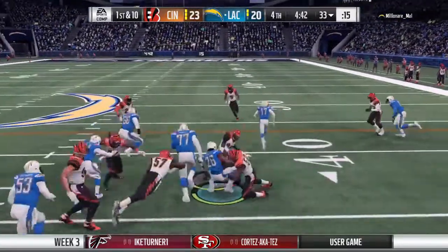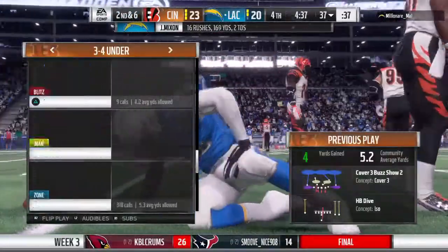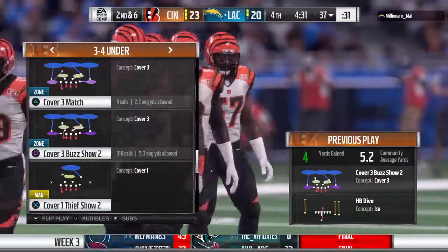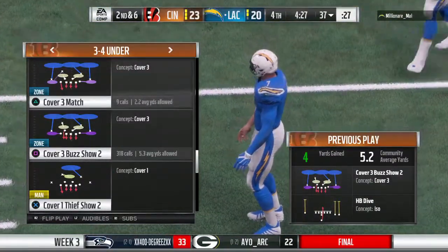Now they run with Mixon. Found a little room there as he's up to about the 37. Call it a gain of 4 on first, and that'll make it second down. So where'd all that running room that he had in the first half go? Because it looks like it's drying up a little bit here. Someone made some adjustments, it appears, at least on this drive.